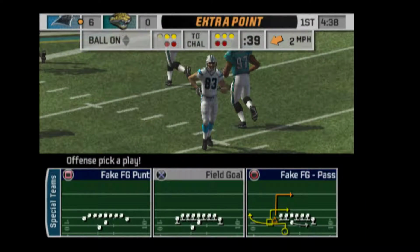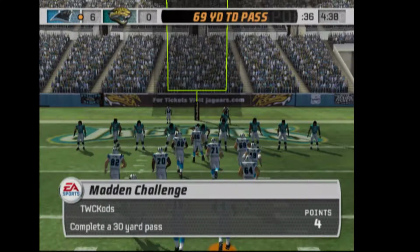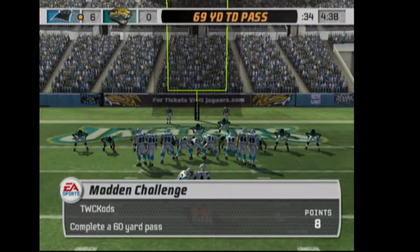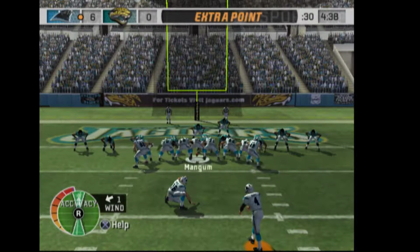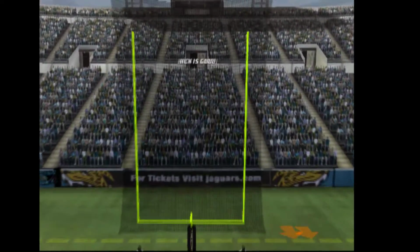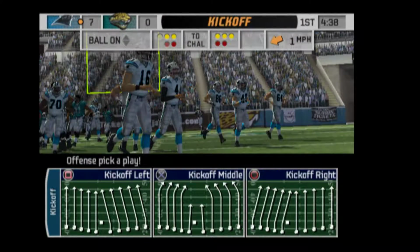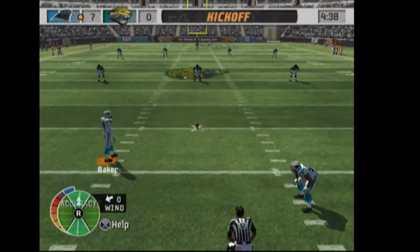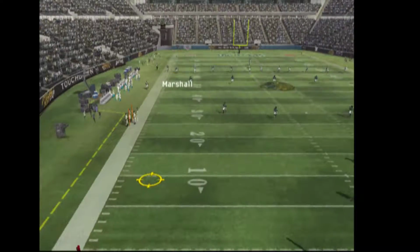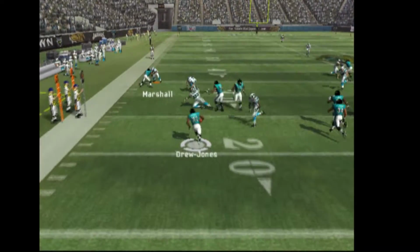You better kick it here. The point after is good. Carolina jumps ahead by a touchdown. Baker in to kick this one off. Sends it sailing, from the 10.